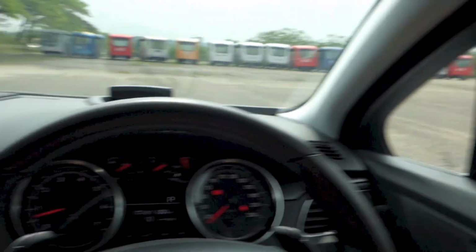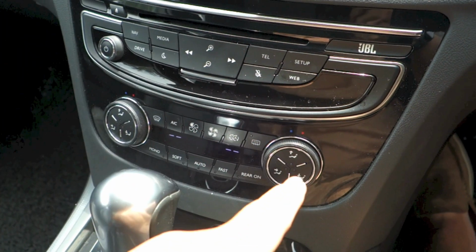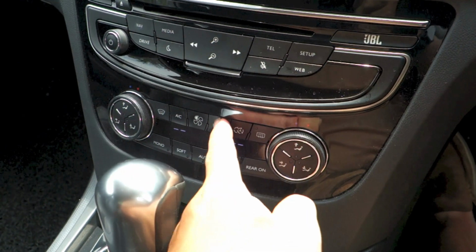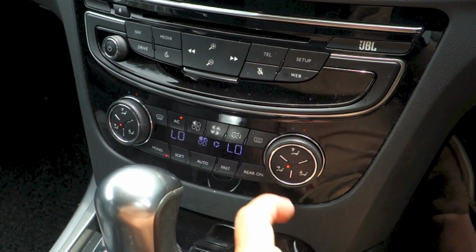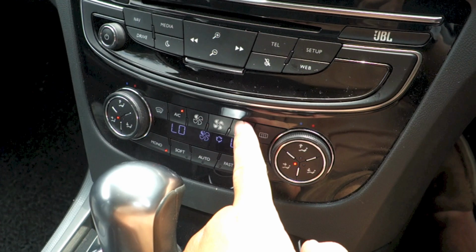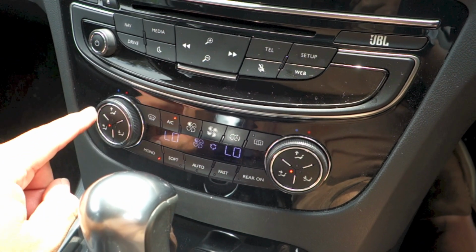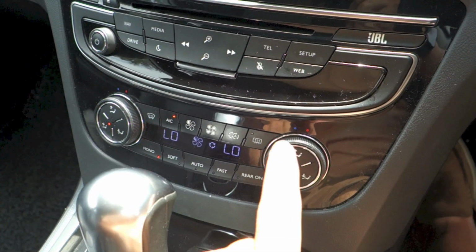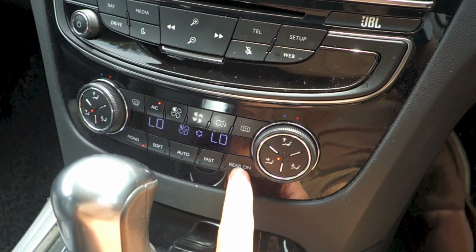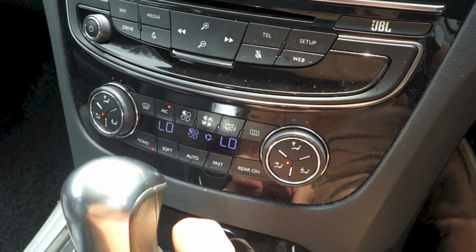Quad zone automatic climate control system. These are the front controls, and there are a separate set of controls for the rear which I'll show you later. But back to the front controls. Fan speed, recirculation, rear defrost, air conditioning, front defrost, different modes and temperature for the front passenger, different modes and temperature for the driver. You can turn on or off the rear air conditioning from right here. You have your fast, soft and automatic modes for the climate control.